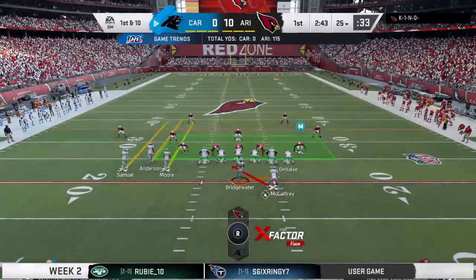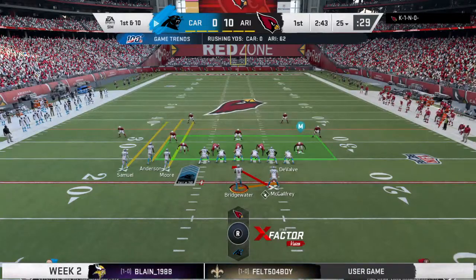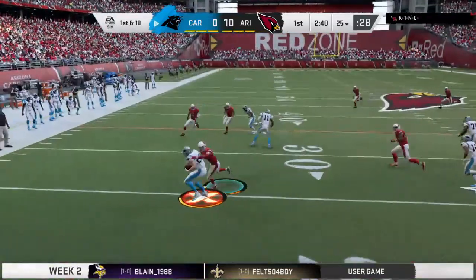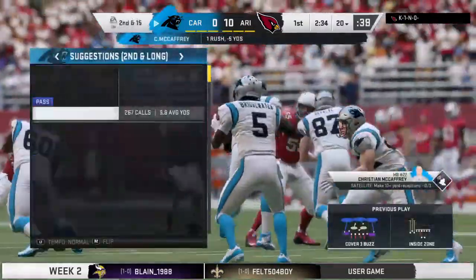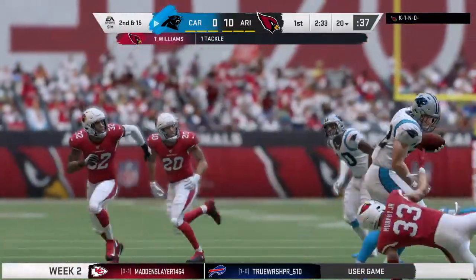The Panthers out there and ready to begin their next drive. They'll look to get something started. They need to, down 10-0 early as they've got it 1st and 10. On the ground, McCaffrey busts through the tackle. And he got blown up on that play. Back at the 20. So a loss of 5, and it'll be 2nd down.